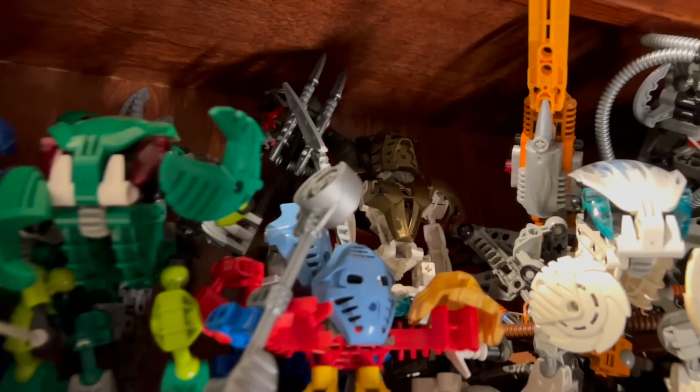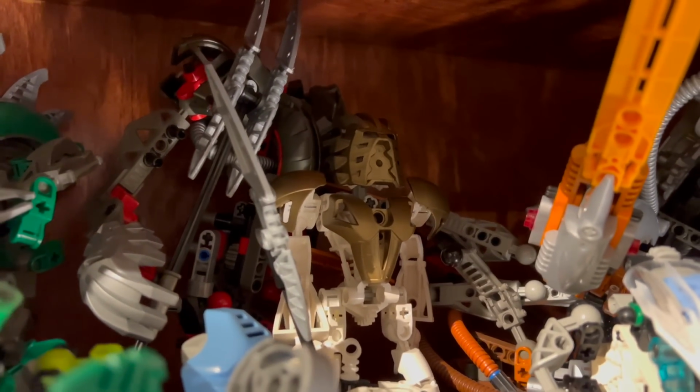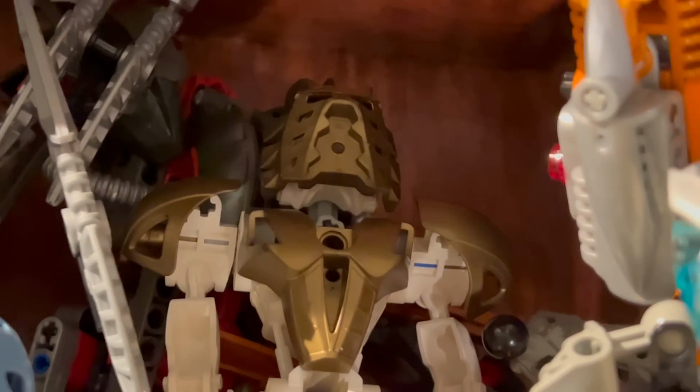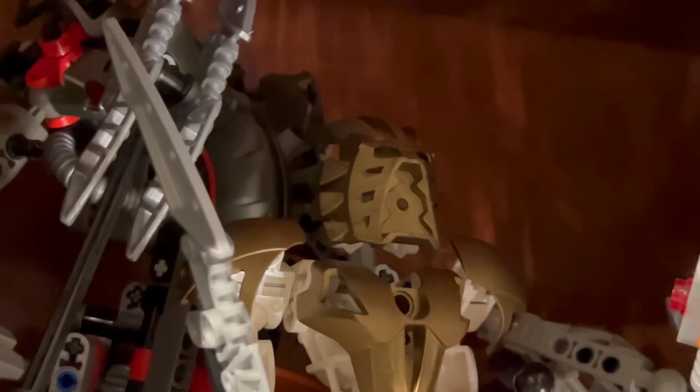It blends system and Technic really well, it has full articulation in the knees, the elbows, ball joint attachments for the upper arms and the upper legs, and overall it's just a really cool design, mimicking Takanuva, the 7th Toa, which was originally released in 2003 as one of the main characters of the Bionicle storyline.